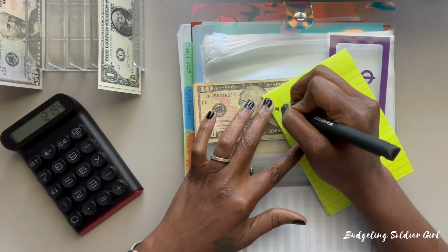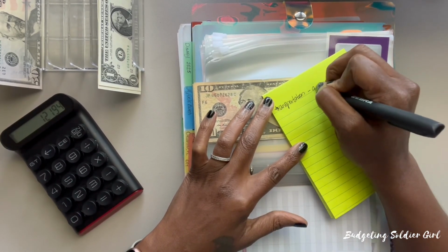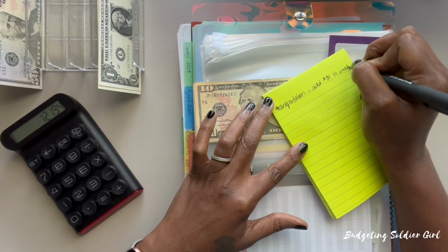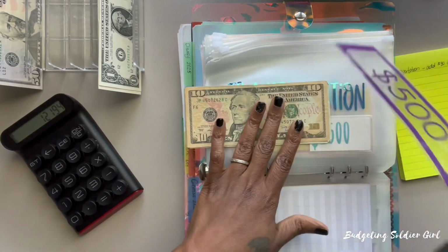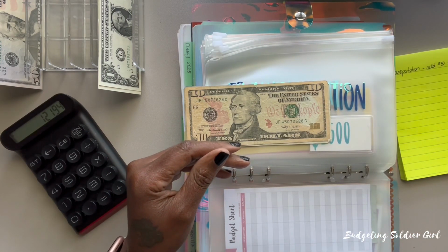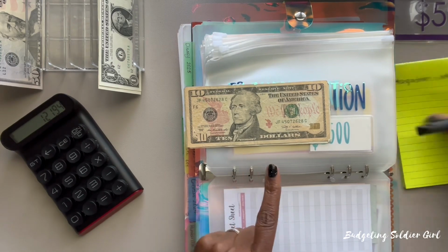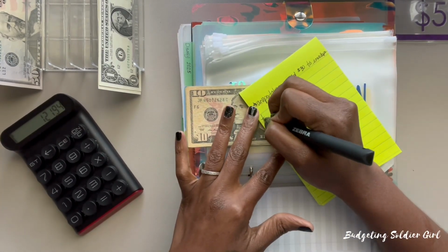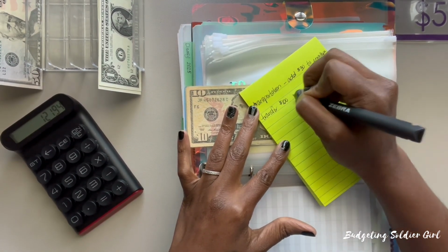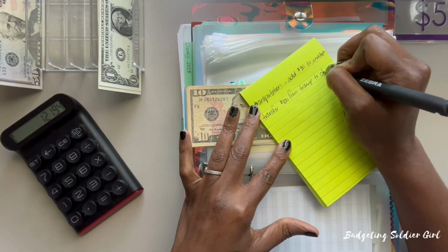So transportation, add $30 to envelope. And I am going to remove this $500 placeholder and replace it with $400. But I'm gonna write a note here to transfer $100 from transportation to check-in.